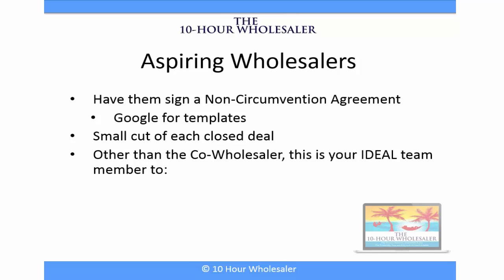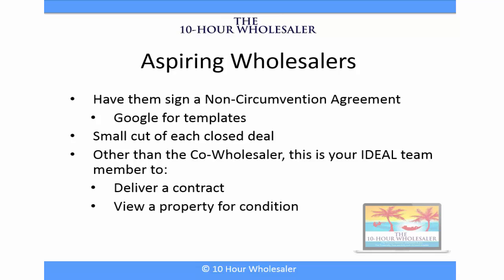Other than co-wholesalers, this is your ideal team member to have deliver a contract, do any negotiations for you, view a property and its condition, take the pictures, put up lock boxes, and open doors for potential cash buyers for you. Once again, if you're in a market 5 states away, you may possibly need somebody to open doors for your cash buyers that are interested. If the selling wholesaler can't do it for you, then you can leverage one of these contacts that we just talked about to do these types of tasks for you.